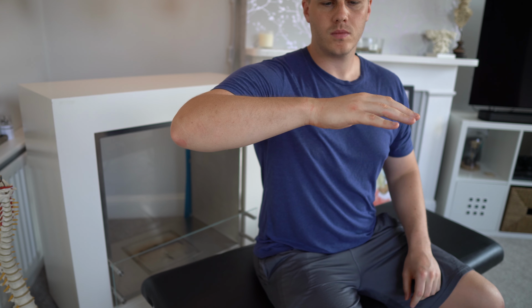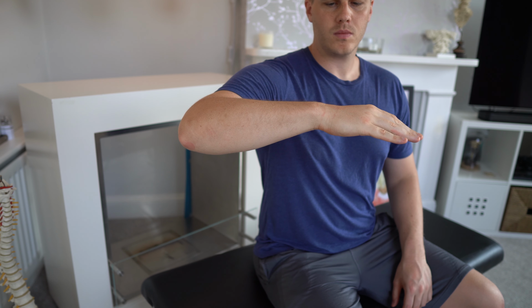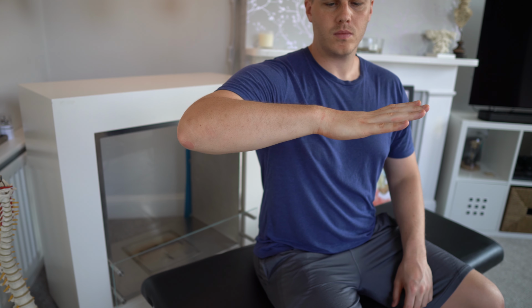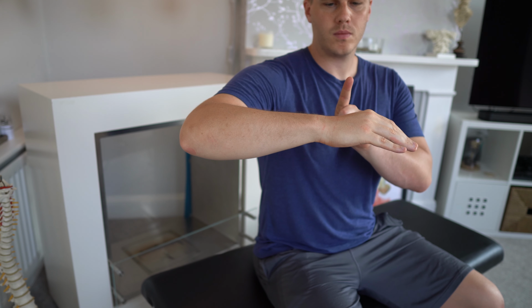You can see this dysfunction in action as we extend our fingers. We want our wrist in a nice neutral position with our fingers out. As we extend our fingers up, you may notice that the wrist actually drops down slightly. Now, this is a sign that there is excess movement, and we need to work on that brain to muscle control.